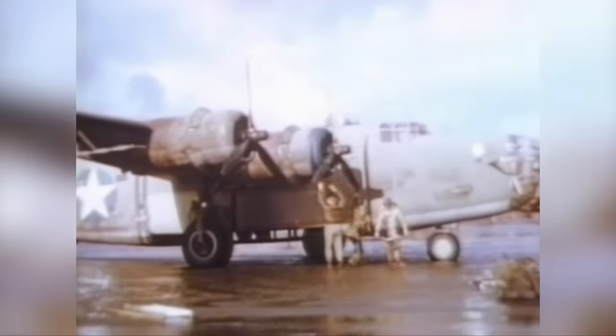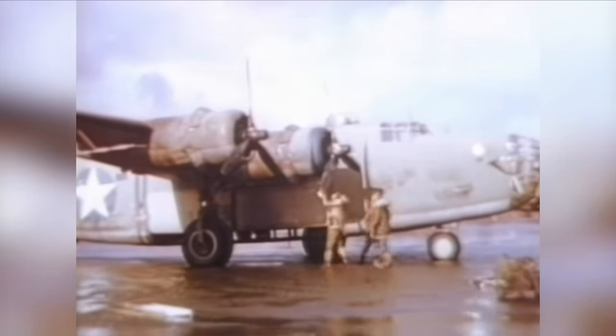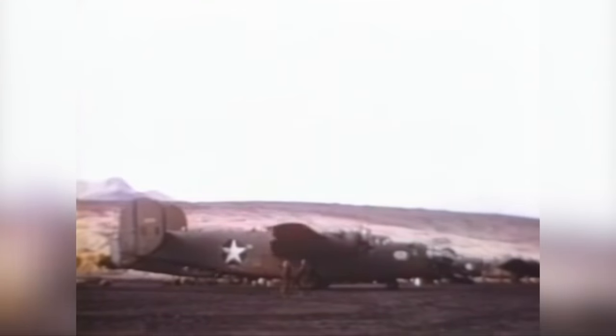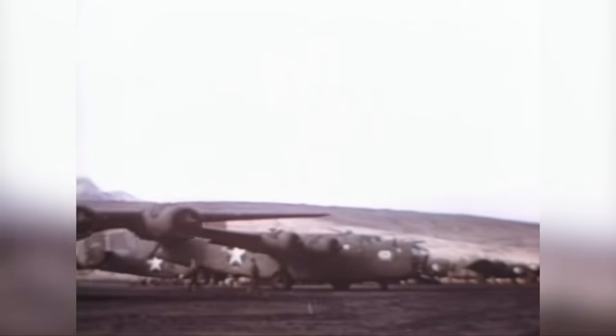In its most common form, it had four movable turrets, each with two 50-caliber machine guns, and two individual 50s in the waist, making a total of 10. It was powered by four 1,200-horsepower engines and carried 2,750 gallons of fuel.